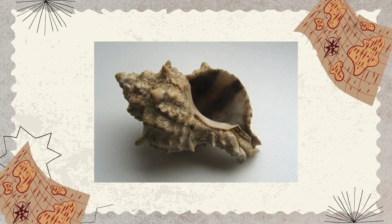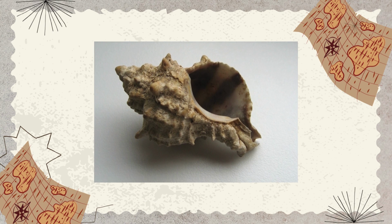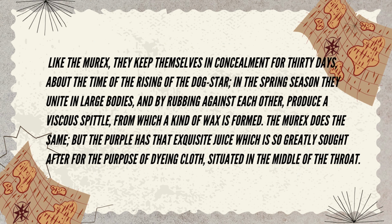These murex shellfish live in deeper waters, and they're caught by using baited traps with floats on top of the water. After being crushed and left in the sun, the liquid from the glands was collected. In his Natural History, Pliny the Elder actually describes the process as taking 3 days, with salt being added to the crushed shellfish and boiled down. Fibers were dyed before being woven into garments. And we can see it here.